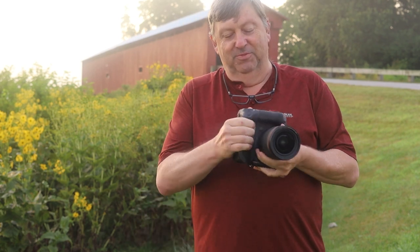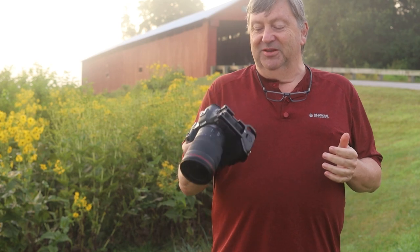Now, granted, I put a battery grip on it. That does make it a lot bigger, all right? And it certainly adds weight to it. I did that by choice, all right? But the other side of it is, even in its base form, it's much bigger and much heavier.